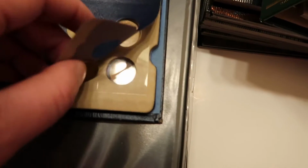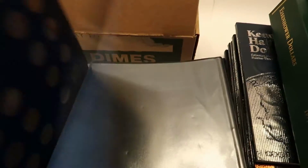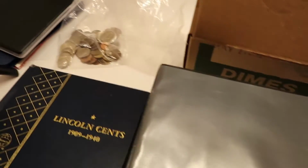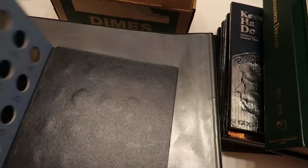The 29S is right here. It's coming out. I might have to get a new book for this. All right, I got it back in there. Of course, the 22D would go there. 31S, need that, of course. And I think that's it. All else I need is probably the 2019 and the 2020.